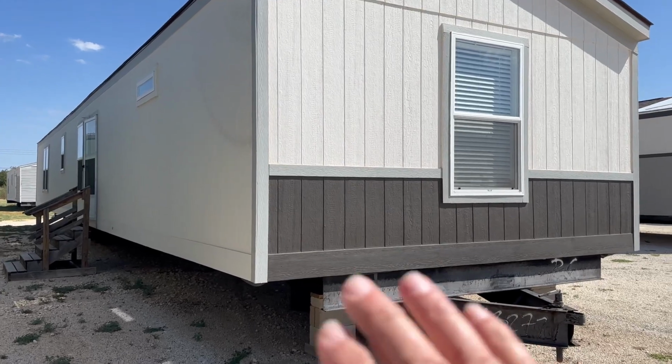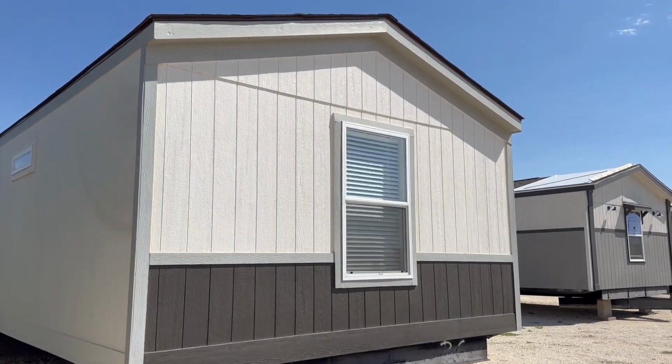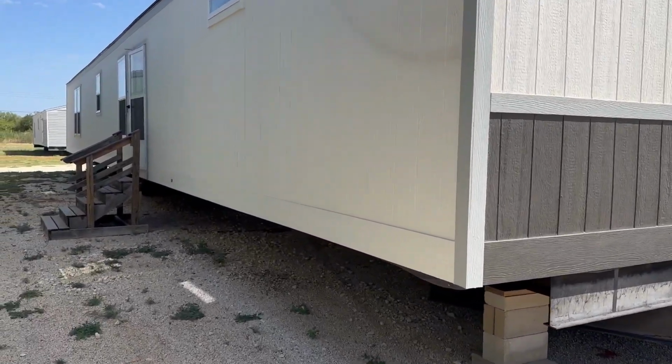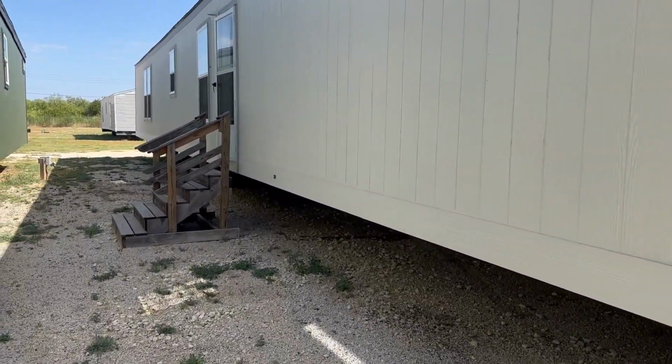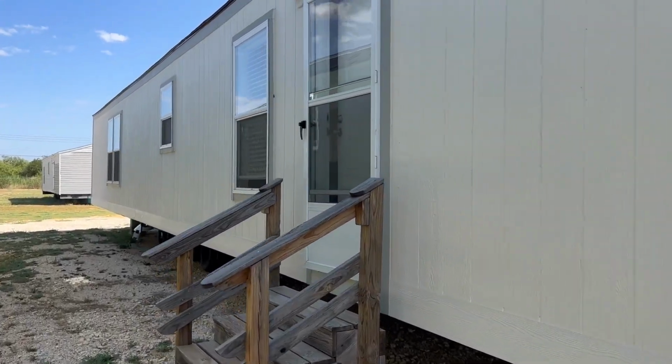3-bedroom, 2-bath, really like the accent color that's done out here. It's done with a 50-year warranty, exterior siding by Louisiana Pacific, dual thermal pane windows, and we'll take a walk through the inside here to give you a good look at that.